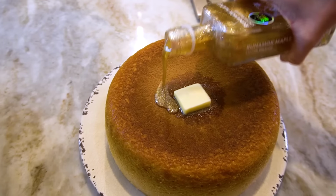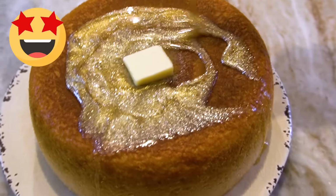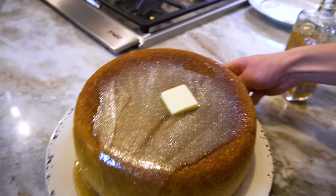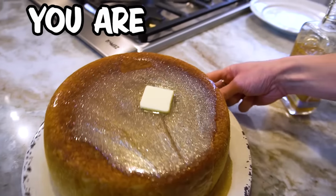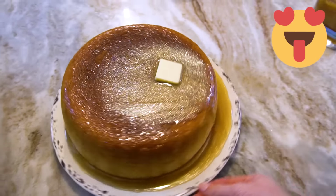Okay, time to put on your party outfit. Y'all, I got this glitter syrup, and I have been dying for a chance to use it. I am so excited. Oh, now we're talking. Oh my gosh, you are gorgeous. I can't make this up. This is the best thing I've ever had for breakfast.